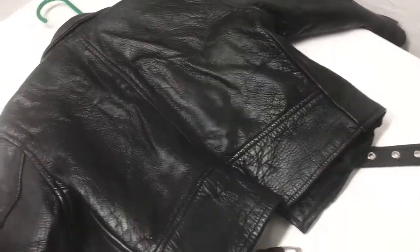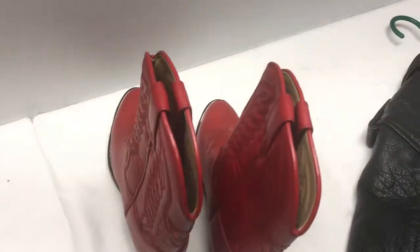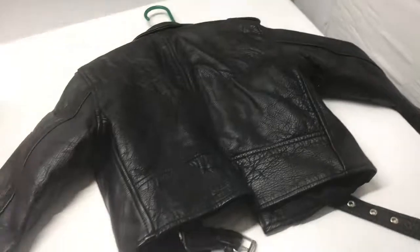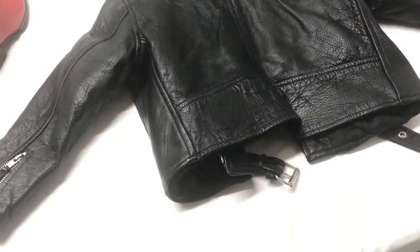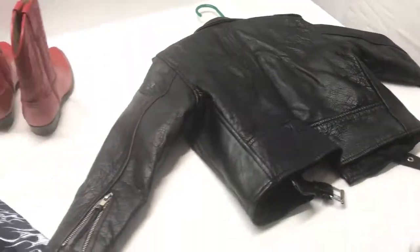Then I picked up these boots, same place, little girls' boots. Not quite sure what size they are yet, but they're in really nice condition. There's a couple ground-in scuffs, but you know they're used. Not too bad. Honestly, if I can get 20, 25 bucks, I'd be doing good. I didn't spend a whole lot on these two items. I spent 10 bucks, so I ain't gonna lose any money. But if I can get 50, 60 bucks, if I can get 50 bucks, I made a quick 40 bucks.